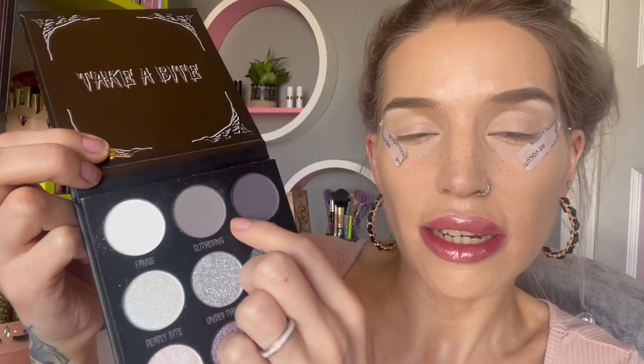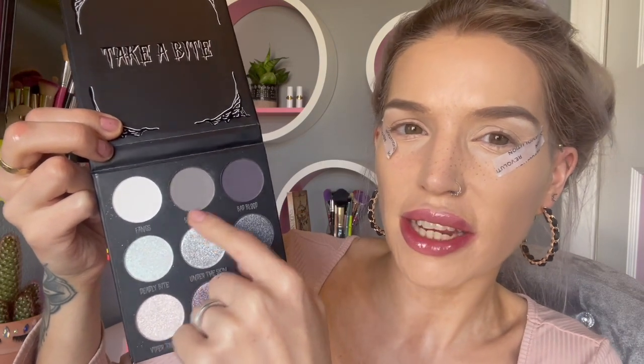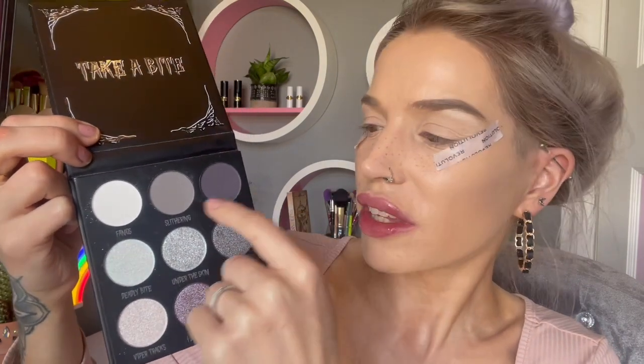I'm going to go into this shade, and this is the reason why I like to have more mattes in my palettes, because I've got 3 shades to choose from, and because this one is a more transitional shade and this is deeper, you're definitely going to use all 3 in every single look. Look at me being a negative Nancy. I'm not going to. I'm just going to carry on, be chilled out, and subtly try to clean my makeup brush on the palm of my hand.